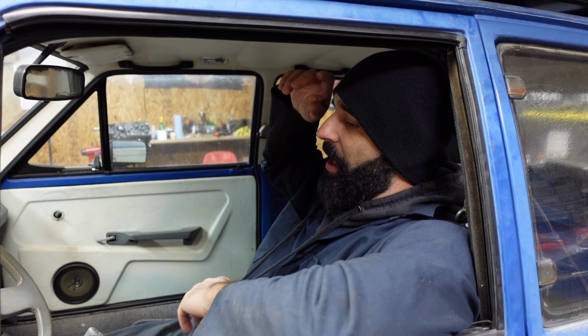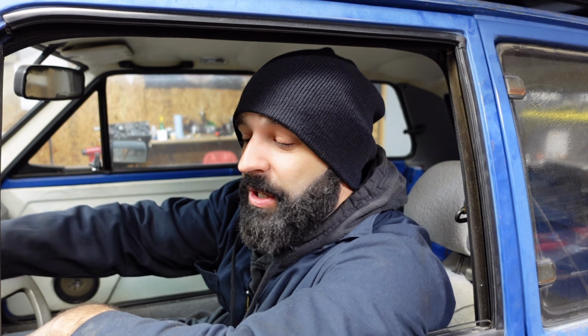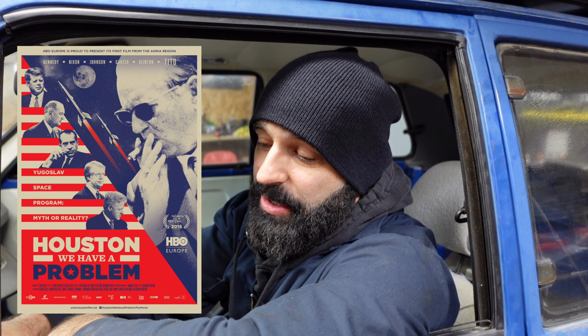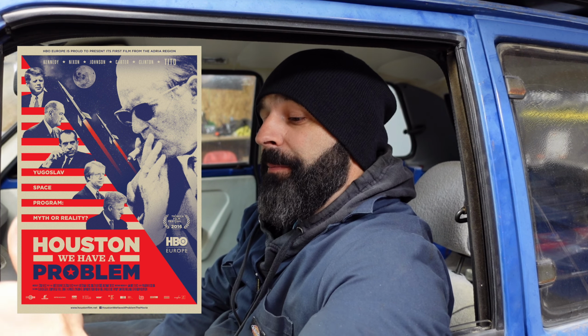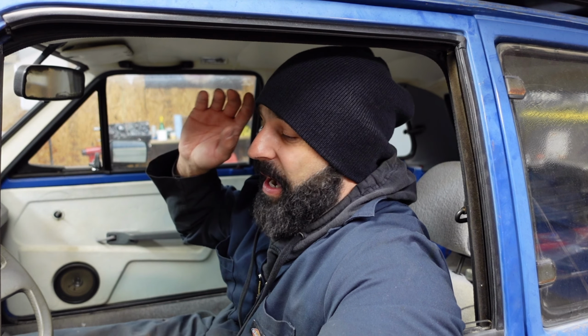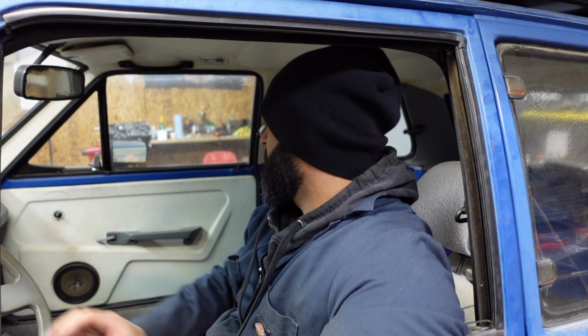Anyways, let me tell you a little bit about this thing. This is a 1986 Yugo. From 1985 through 1992, they said between 130,000 and 140,000 were imported. There's a show out there called Houston, We Have a Problem. Not the one with Tom Hanks, another one. It used to be on Netflix, but they removed it. You can still find it online somewhere. It tells you exactly why and how these cars came to the States. Great show, by the way.